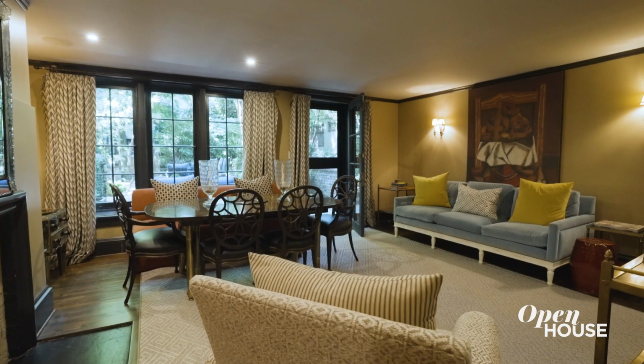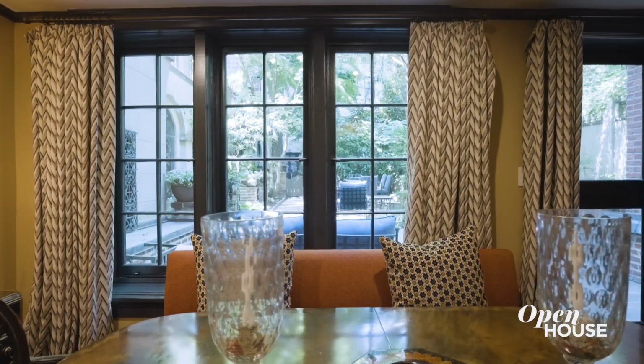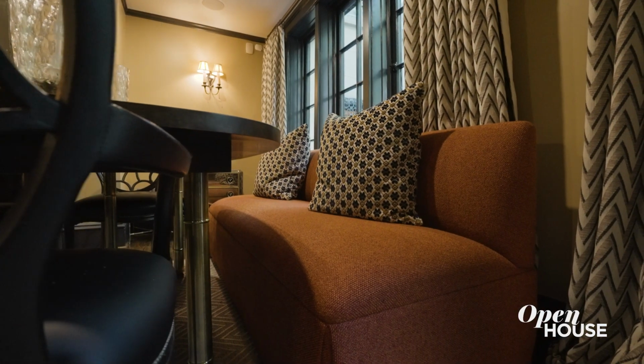And guess who's coming to dinner? Well, it doesn't matter because I designed this formal dining room for everyone. I didn't want this room to just be the formal dining room because it's the only room in the house that actually opens onto the garden. So to take advantage of this, I custom designed this banquette which I placed by the window.